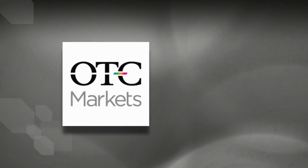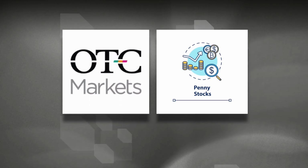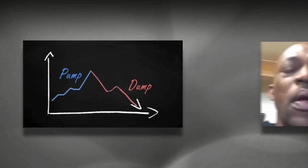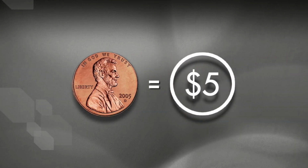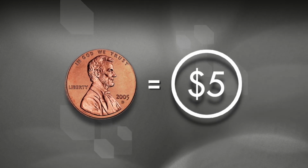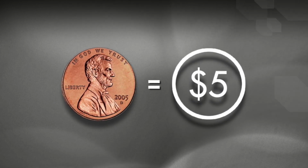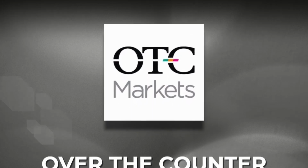You've probably heard about OTC stocks in the past, and we've all heard the tales of getting rich from penny stocks. Or, worse yet, getting taken by the pump and dumps or the scams involved with them. What is a penny stock? Well, generally speaking, a penny stock is any stock under $5, regardless of what market it's sold on. And most penny stocks are sold on the OTC market.